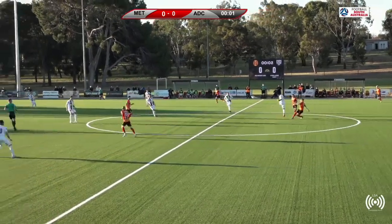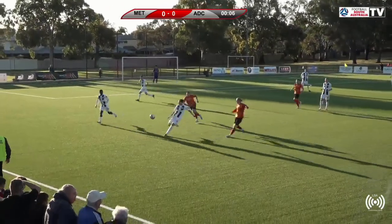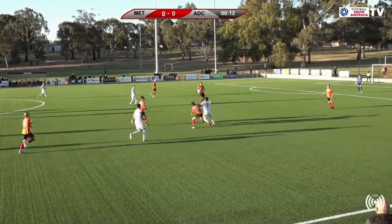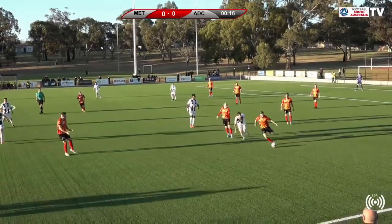And we're underway in the elimination final. MetroStars, if you've just joined us, in the red and yellow strip, going to left of screen. Adelaide City in their traditional black and white strip, going to right of screen. Who are we going for, boys? Metro for me. Yeah, I think Metro as well. They seem to grow another leg in their home ground.